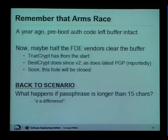But let's go back to the scenario. So we're back in our scenario. What happens if we've got a passphrase that we've extracted from this BIOS keyboard buffer that's longer than the 15 characters that can be stored there? Well, it's a 16 character buffer, but the last one's always going to be return. So it's 15 characters, really.